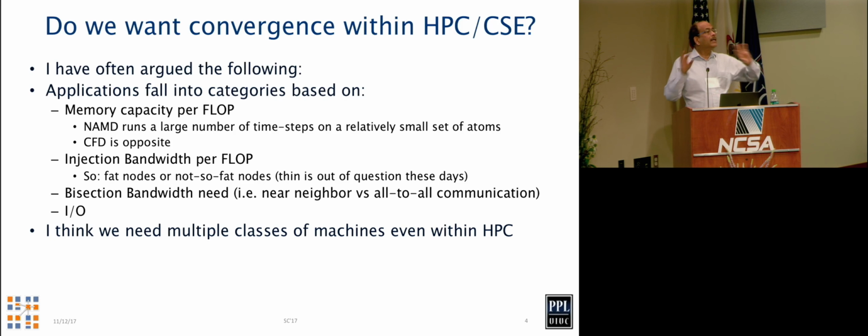Injection bandwidth per flop, again, there is probably bimodality there, two different types of applications. So fat nodes may be good for some, and not so fat nodes may be good for some other applications. We are never going to get thin. Bisection bandwidth: you have spectral methods, FFTs, you need bisection bandwidth. Some other applications are doing near neighbor things. They need a different interconnect. So even within parallel computing, instead of having 2 or 3 extreme scale computers, we probably want 10 computers, maybe somewhat smaller. That's okay. Your queue time is going to be the same, and those with different architectural needs can go to the right machine for the right job. So we need multiple classes of machines even within HPC.